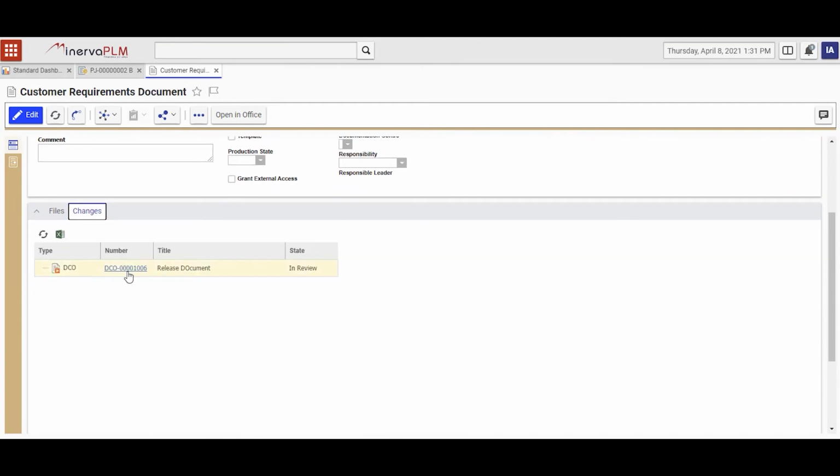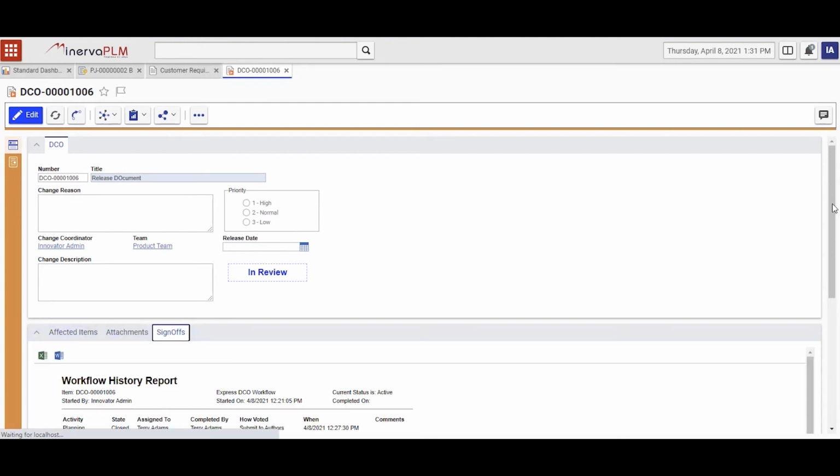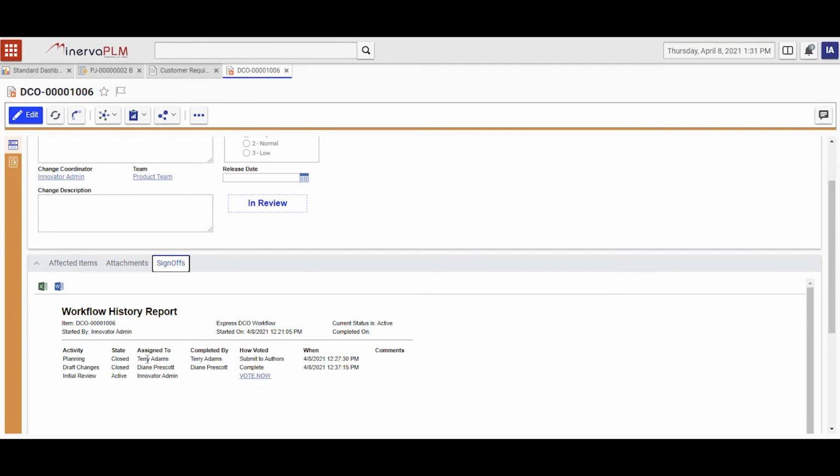So I go to the Changes tab, and I can see that there is a DCO related to this document. I open the DCO, and here I can go to the Sign Off tab to see where we actually are in the workflow process. So I can see that Terry has created it. He sent it to Diane, who has done the actual work, and right now it's sitting in review, waiting to be signed off by me. And I've been on vacation, of course, so I haven't been able to do it.